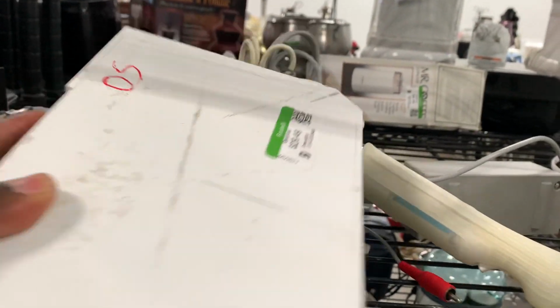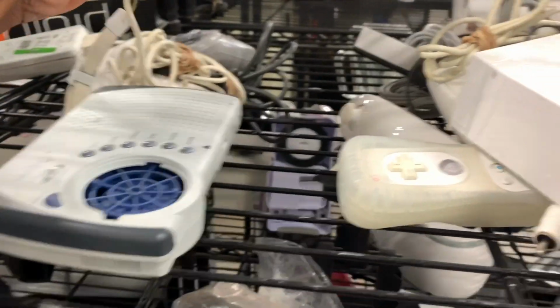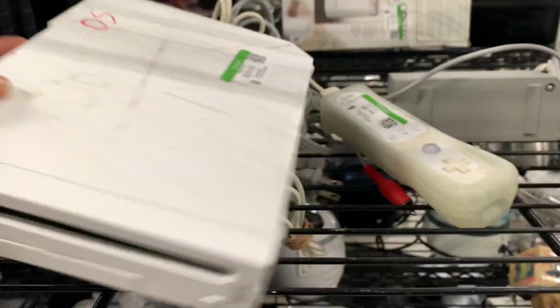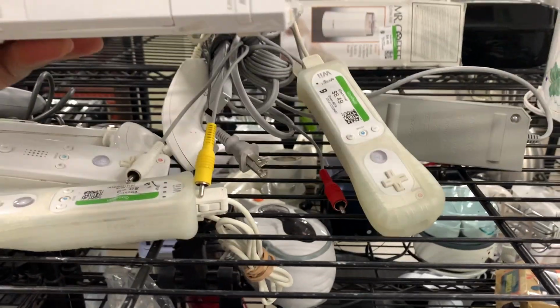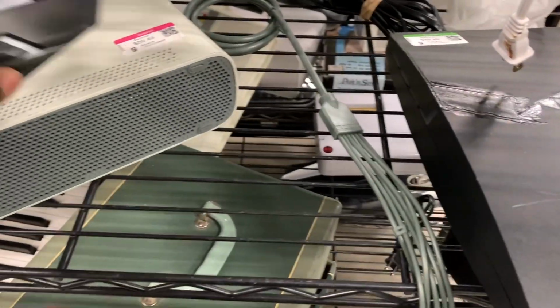At Goodwill, I came across a Wii, and you guys know I love selling these because I'm usually selling them right around 90, sometimes 85 bucks if I can bundle it with maybe some controllers. As you can see, they have a ton of controllers and a ton of different accessories here. That one was complete, so I'm definitely gonna grab that up.